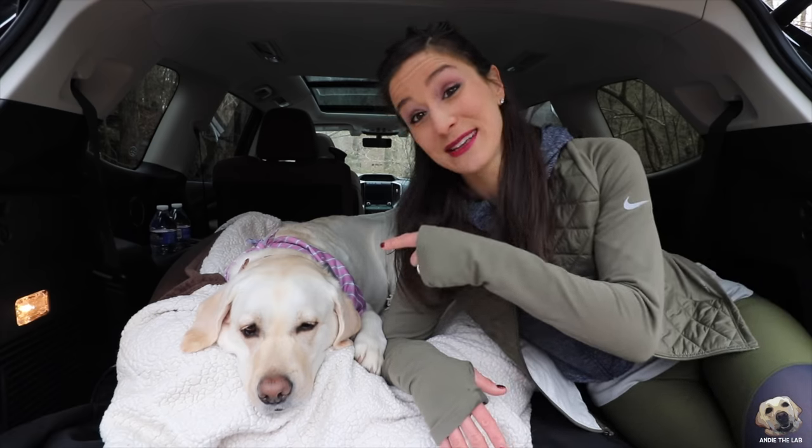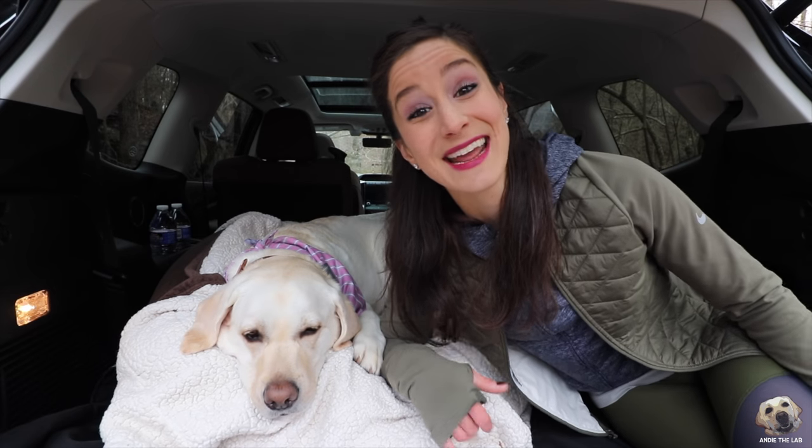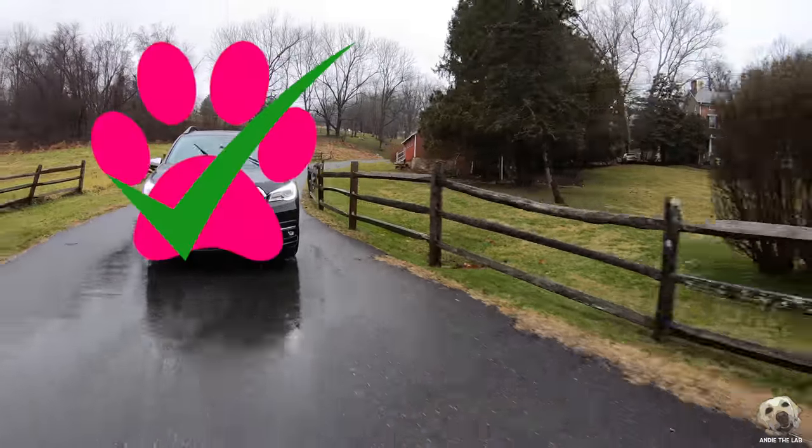And overall, as you can see, Andie has been so comfortable. Big shout out to Subaru for letting us lab test the 2019 Ascent. This is one dog-friendly vehicle.